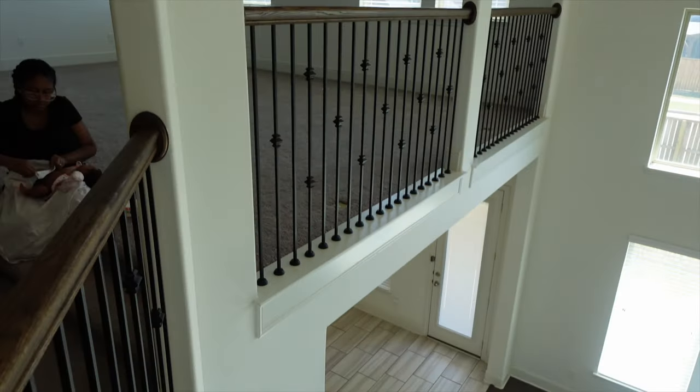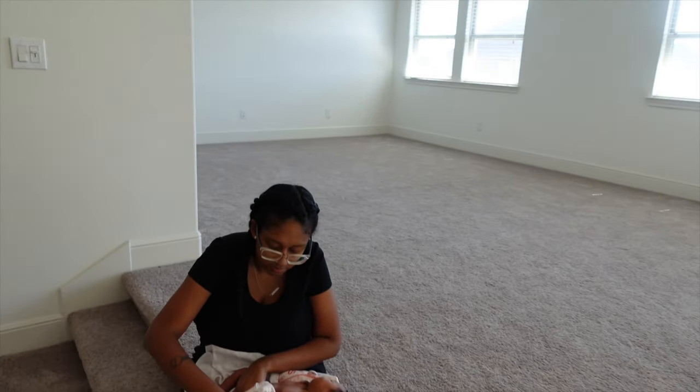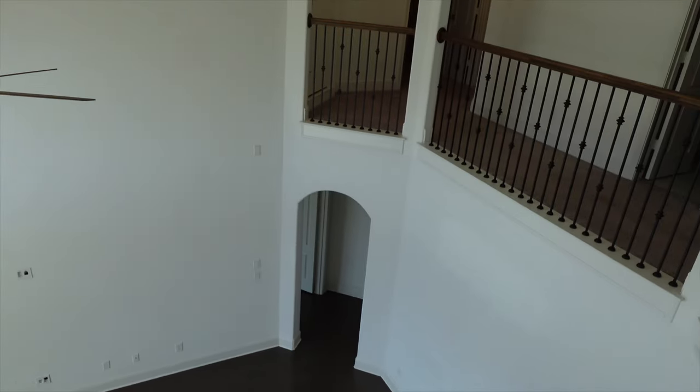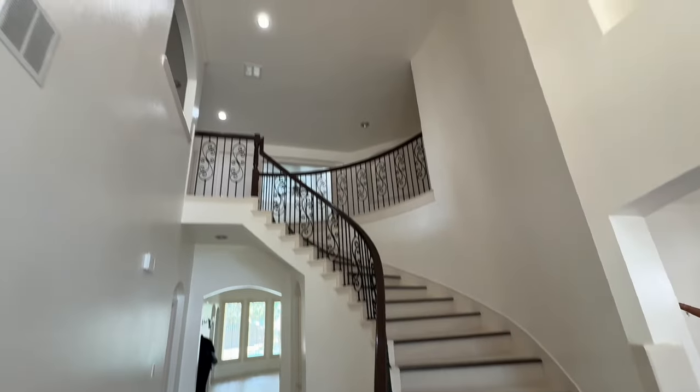Y'all comment down below what y'all thinking. You like this one? For me? Mm-hmm. I just don't like the old look of it. You think if the carpet was changed out, it would look more?